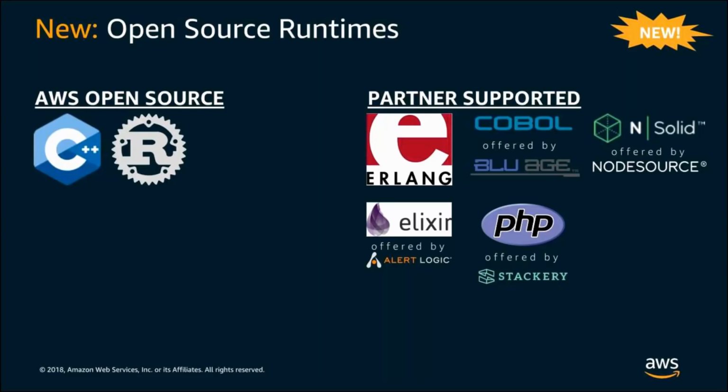We've also then had a number of partners who were really excited about building other language support. So the folks at Alert Logic brought Erlang and Elixir, 2 languages that they're very passionate about. The folks at Blue Ridge brought COBOL, so you can actually begin to think about running your old school mainframe applications on Lambda. The awesome folks at AWS Lambda partner Stackery have created a PHP runtime. And the folks at NodeSource have brought their Node.js Enterprise solid layer to AWS as well.